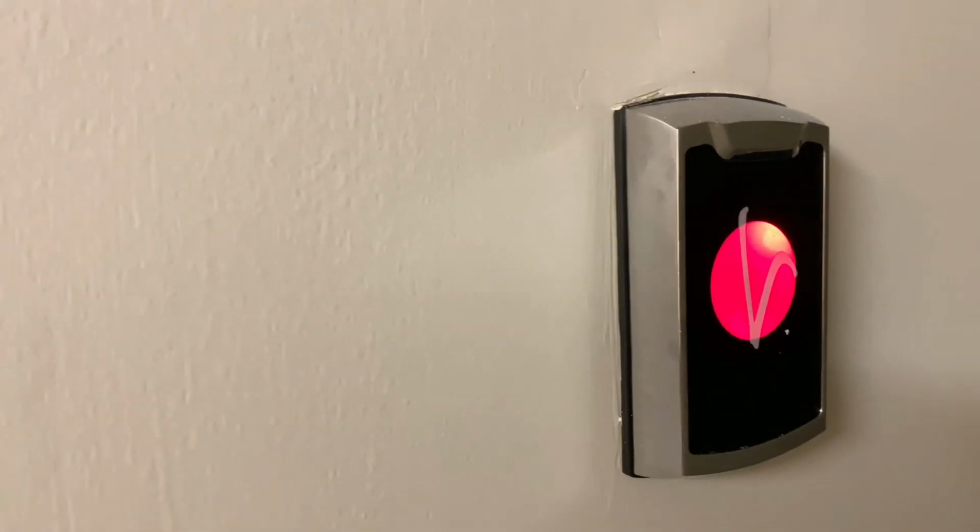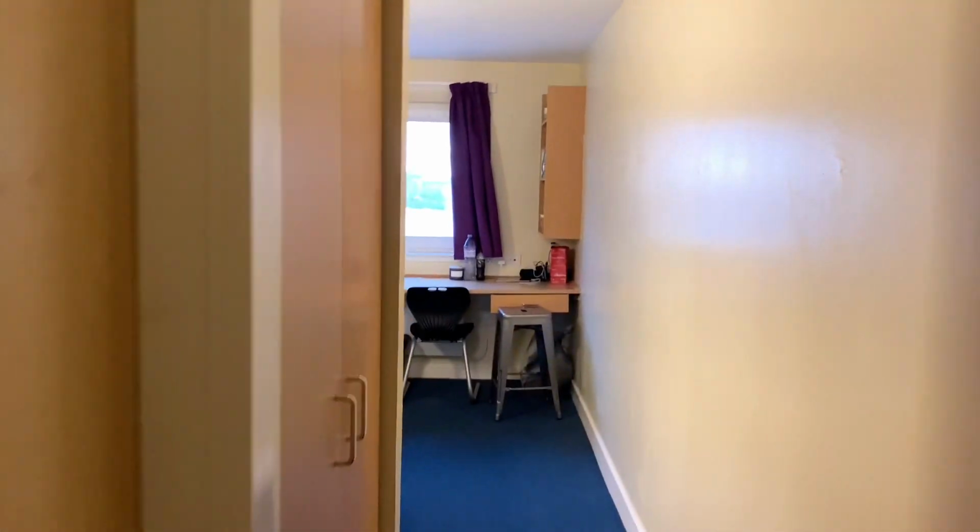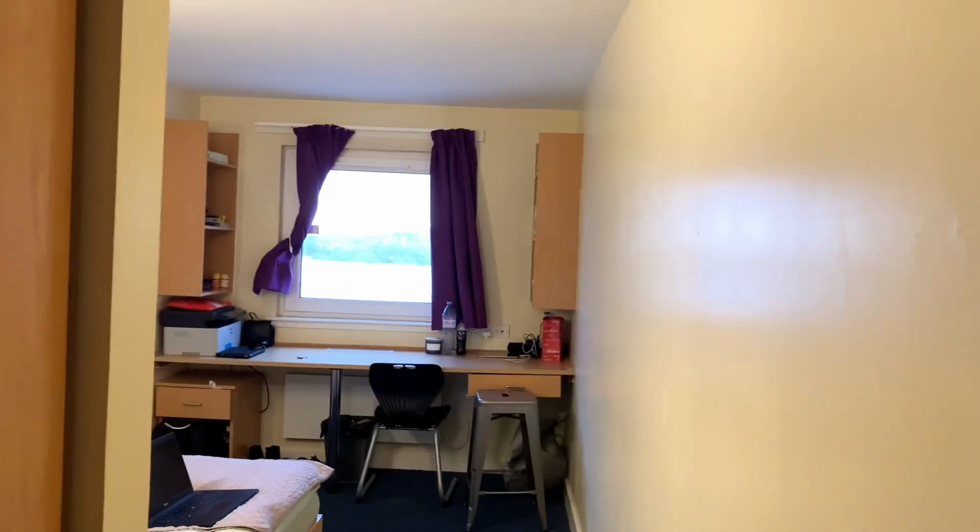So let's proceed to the room tour, the bathroom tour, and then the kitchen tour. This is my flat, and to come in you need to use your key fob, and then the door opens. There are lots of rooms, the kitchen, and this is my room.